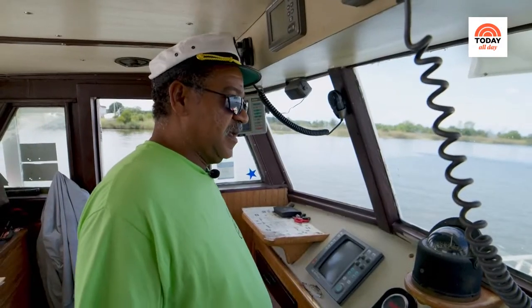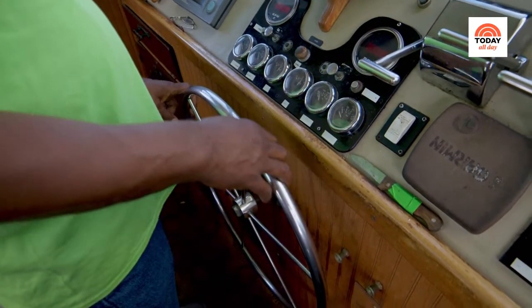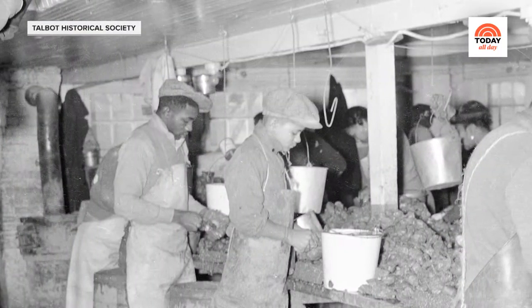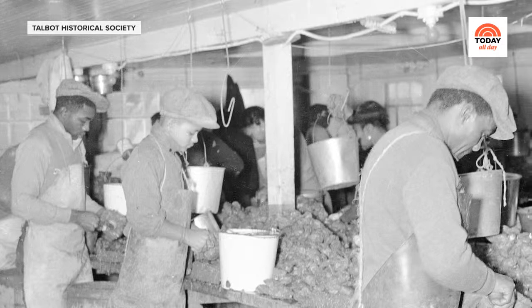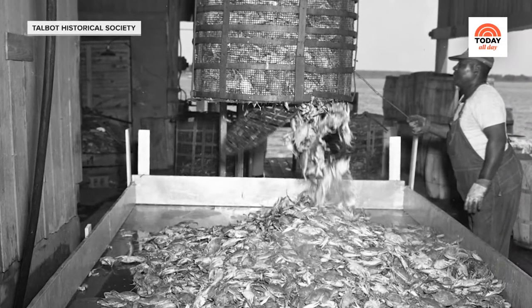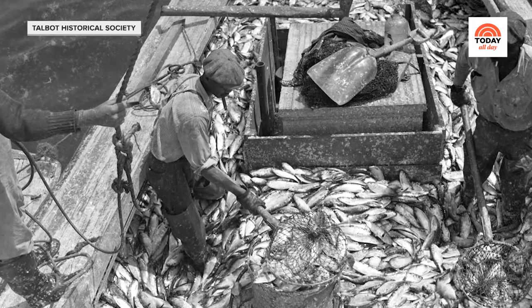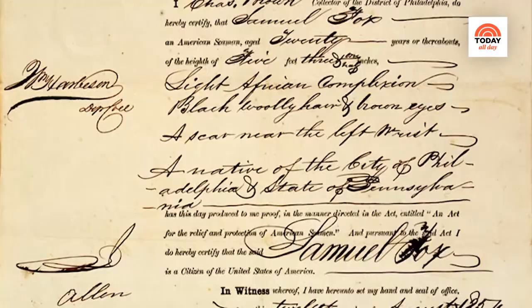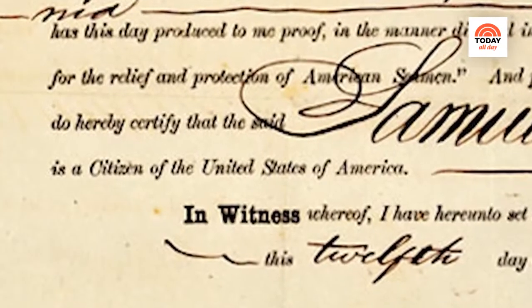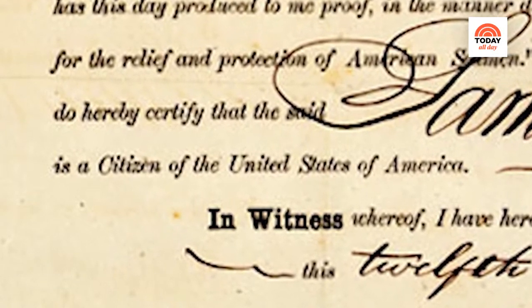There was more black watermen here than anywhere on the whole East Coast, probably in the United States. Those watermen, also known as Blackjacks, forged their path to liberation on the water. Their expertise essential to the booming seafood industry. So much so, the government granted some black watermen Seamen's Protection Certificates, providing sailors with American citizenship and a path to economic freedom.